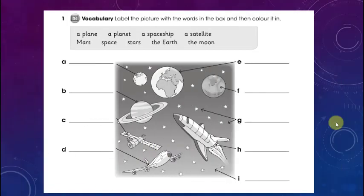Now move to the activity book, page 115. Label the picture with the words in the box and then color it in. A plane, a planet, a spaceship, a satellite, Mars, space, stars, the earth, the moon. Come on. Label them. You have 2 minutes.